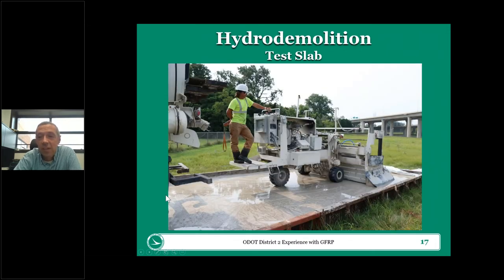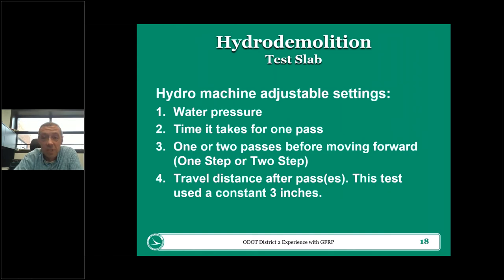For those of you that haven't seen a hydro demolition machine, this is what a hydro demolition machine looks like. It sprays water out from underneath the shroud up front at very high pressure. There are a lot of adjustable settings on a hydro demolition machine. You can adjust the water pressure. You can adjust the time that it takes to make one pass or two passes. You can adjust how many passes it makes before it makes a step longitudinally on the bridge deck. You can also adjust the travel distance that it passes after each pass.